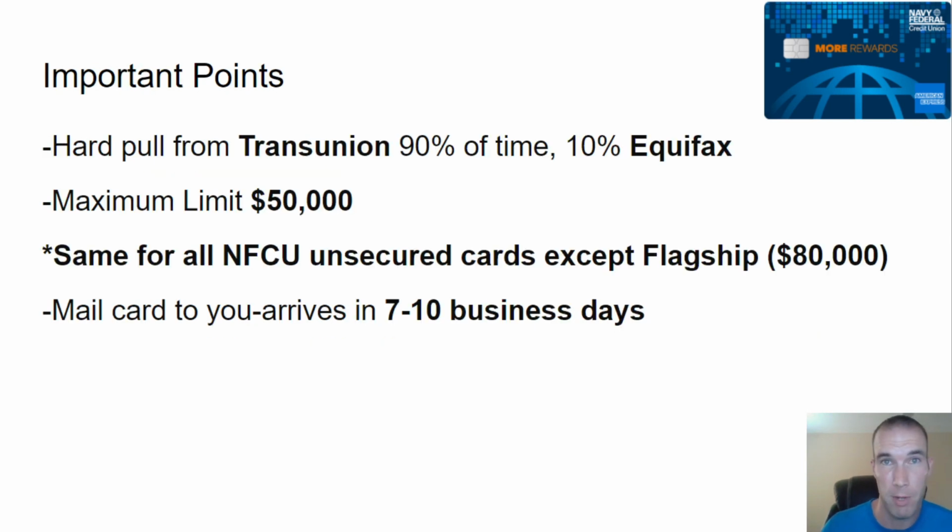Now, important points to remember when you're applying for a card with Navy Federal. When you apply, it's going to be a hard pull. Okay, you can pre-qualify, so you can go ahead and see which cards you will qualify for with Navy Federal. You're going to have to state your income on the website. But when you actually go through the application, it's going to be a hard pull.